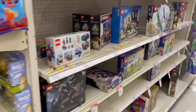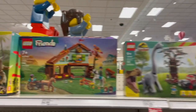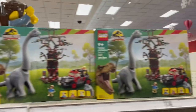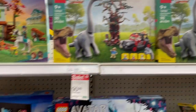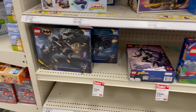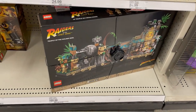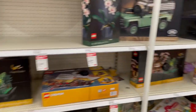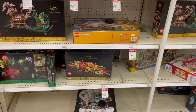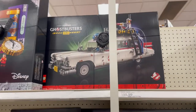And yes, Target is usually what's going to get hit the hardest. There's another city set I think I commented. But that's what we're talking about here, man. 4 days before Christmas, cleaning it out. Legos are the hot toys. Yes, yes. What else here? We got some Indiana Jones, Golden Idol Temple, and some of the floral sets. I do like those floral sets, but look, it's just been knocked down, knocked over, cleaned out.